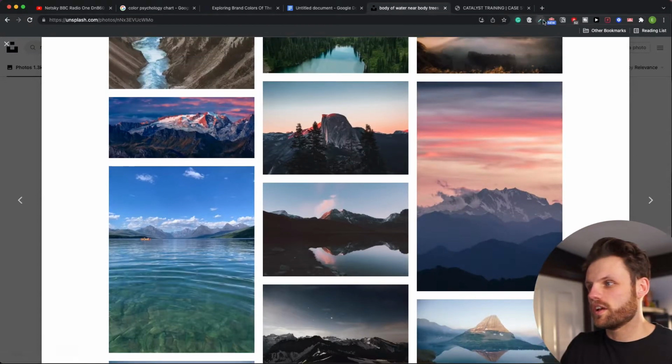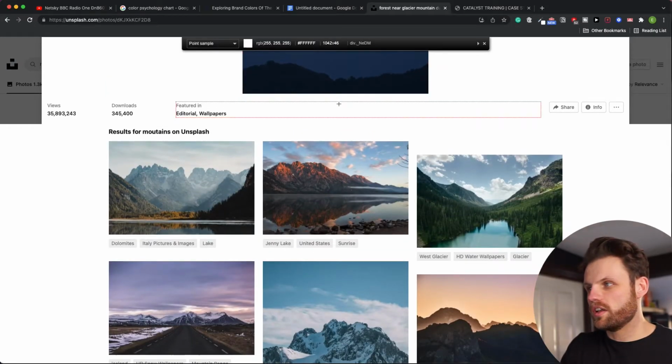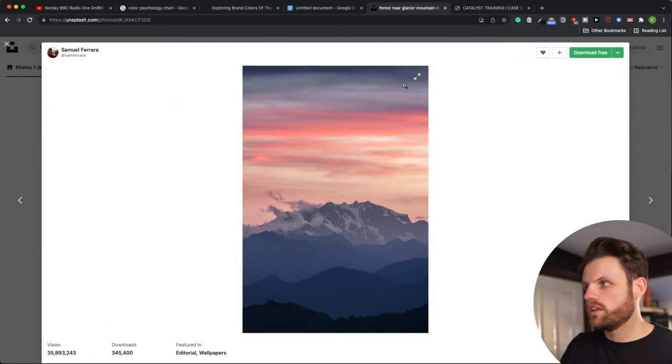I'm going to go for like a nice warm grey, I think, for the last colour. I lost it. Let's choose that colour.